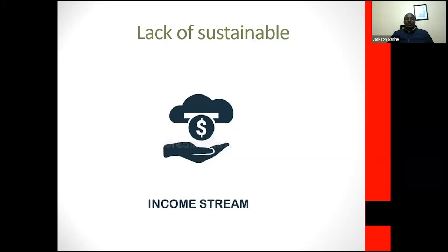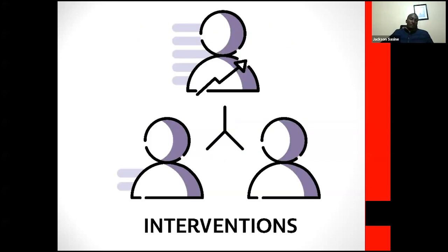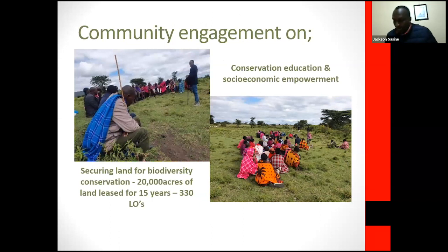And that's why we look at it as a big challenge today as a conservation area. Some of the interventions that we are doing as a conservancy: number one, we are doing a lot of community engagements. Dialogue is being embraced on conservation education and socioeconomic empowerment. We are also talking with the communities on securing land for biodiversity conservation.